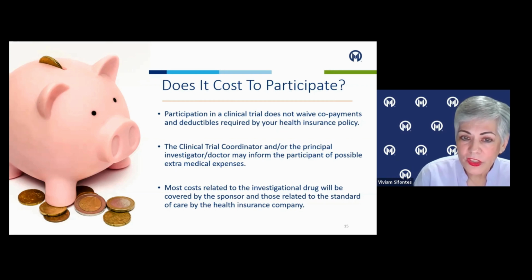However, I will always check with the insurance company and with the coordinators to see if they have any information in the protocol that will let you know if you have any extra cost out of your pocket besides the co-payments and deductibles.